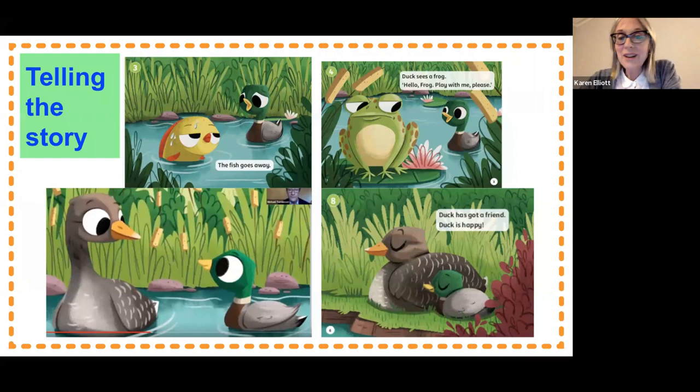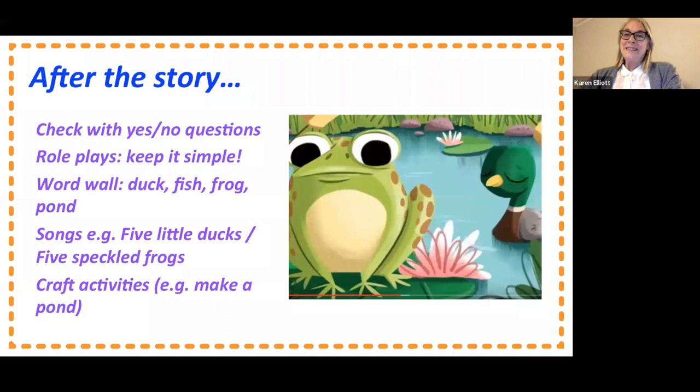And finally, through duck's persistence, duck finds someone to play with, and they're both happy. And there we have our transformation from a sad and lonely duck to one who has a friend. So after the story, we can check with yes/no questions. Here we have frog. We say, "Can frog play?" "No." "Can goose play?" "Yes." Goose and duck are friends.